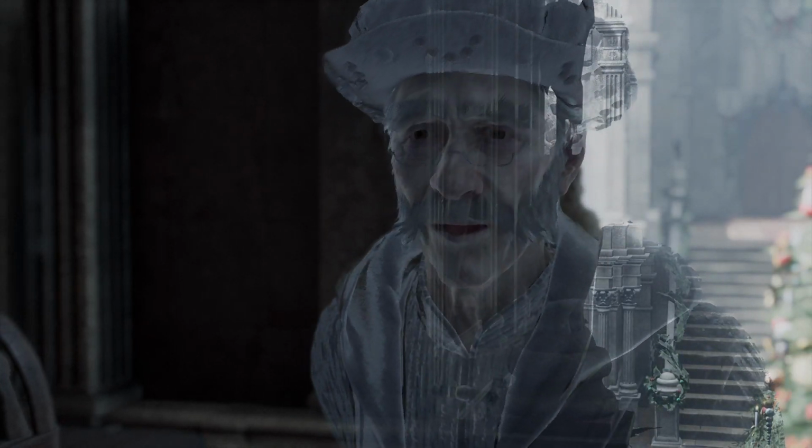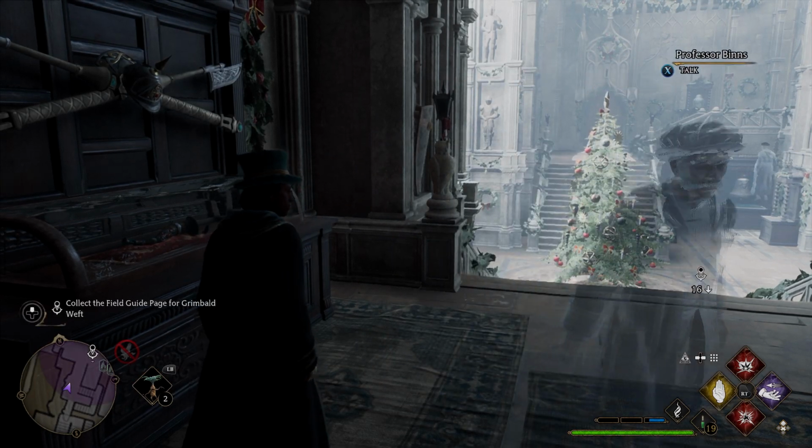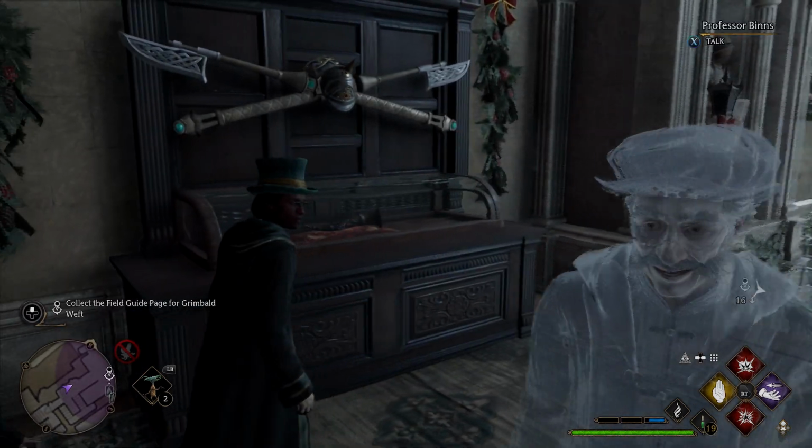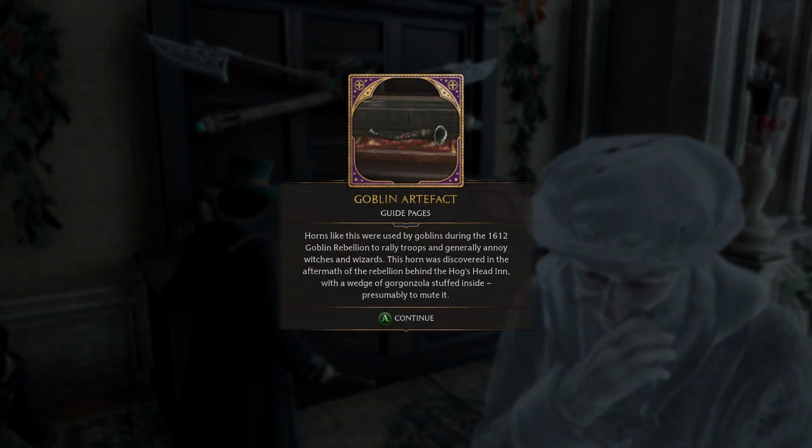He's right nearby. The animation on his face, there's a lot to it. I'll use Revelio. No, that's not Grimbold. Goblin artifact.